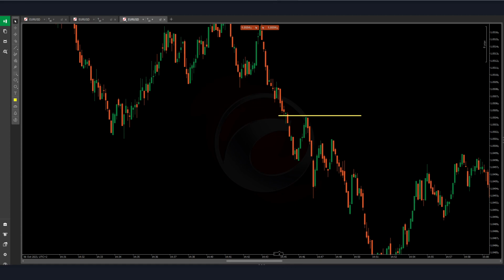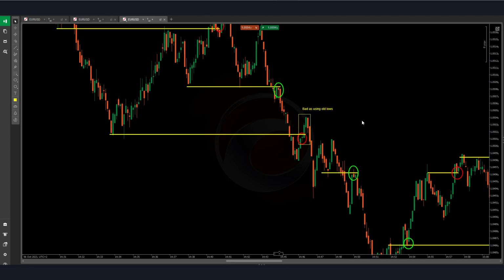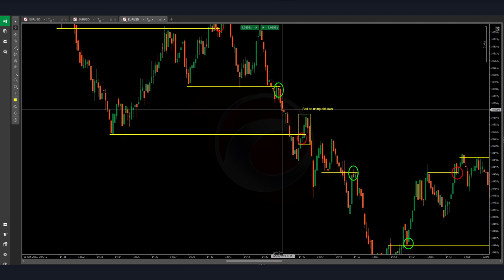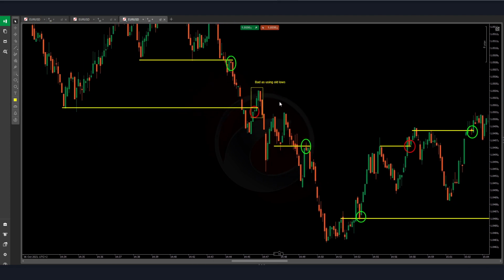So either I take a loss over here, get out, and then take this trade, because it's actually the next retest, or I could wait for the last lows to be retested, and not these old ones. So I took another loss.